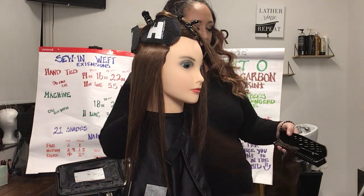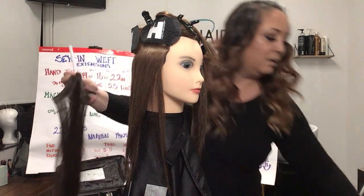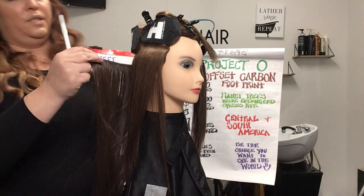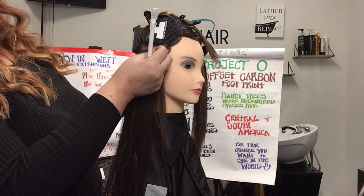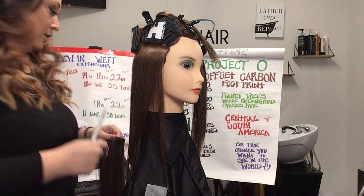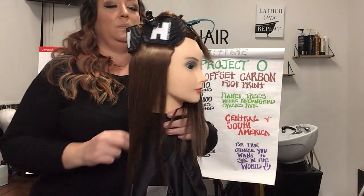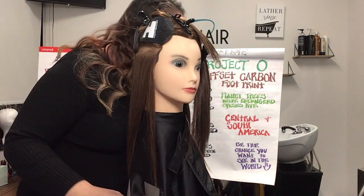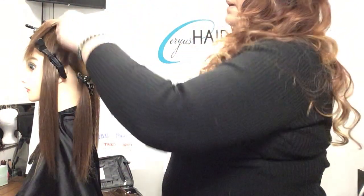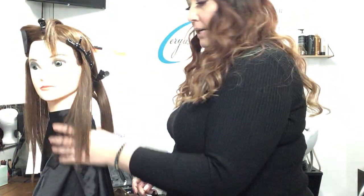So we are going to go ahead and take our extension piece here, our weft, and we're just going to go ahead and measure it all the way around. So I'm going to go ahead and part all the sections all the way around. So now we're going to do it on our opposite side here. It's just like how we did it on the other side. So we're going to take our sections here.